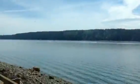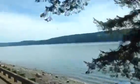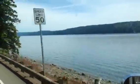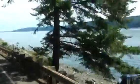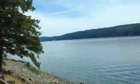There it is. This is a shot of Puget Sound. We're in Washington, a little bit west of Tacoma, where they're having the U.S. Open today. We just passed the Goodyear Blimp, parked at a little airfield. We're heading up to the Olympic Peninsula, Olympic National Park.